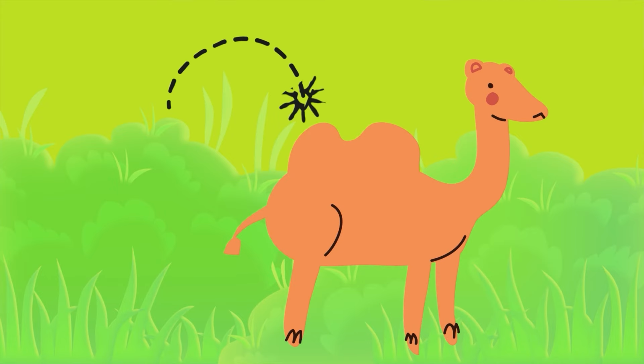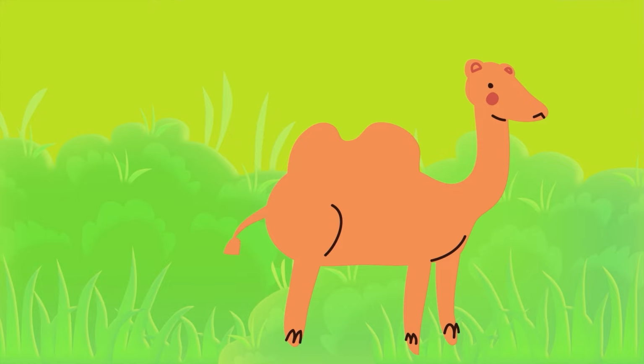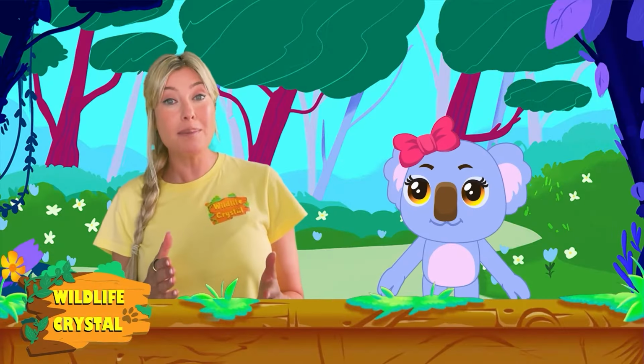Also, the humps on the camel's back are like magic storage tanks. They're filled with fat, not water, which helps the camels stay cool and energized in the desert. When the camels need energy, they can use the fat from their humps as fuel.